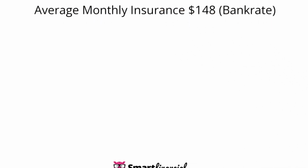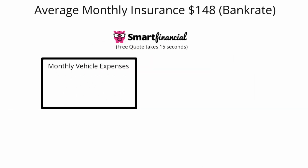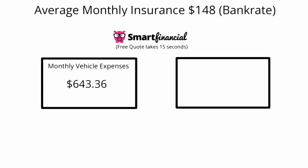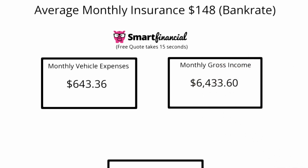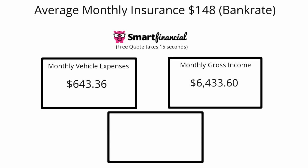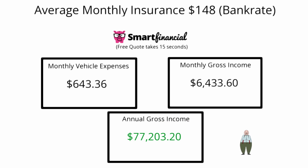Bankrate states that the average monthly insurance cost is $148 a month, but this varies quite a lot from person to person: your age, your driving habits, the demographic, what part of the country you live in. So use that smart financial link to see exactly how much it would cost for you to insure something like this 2023 Ford Ranger. This brings your monthly total to $643.36. Back to that 20-4-10 rule, given your monthly cost is $643.36, you would need a monthly gross income of $6,433, which would add up to about $77,203 annually.